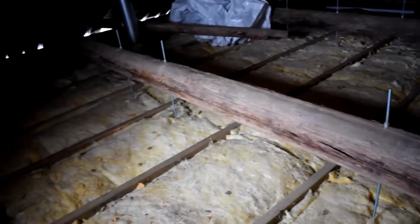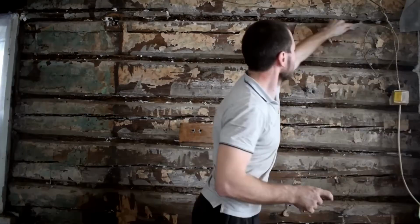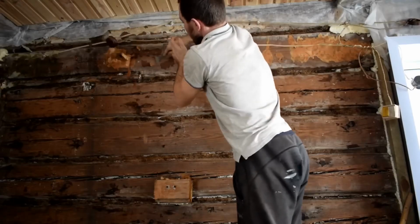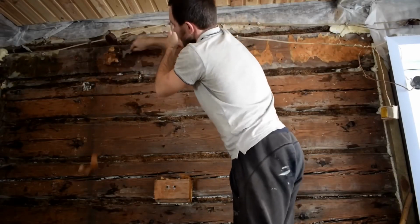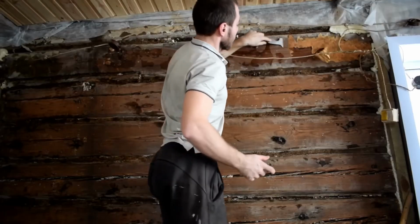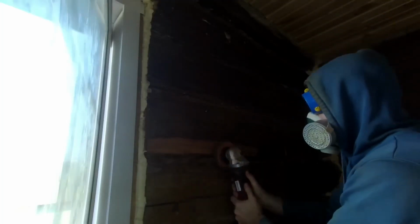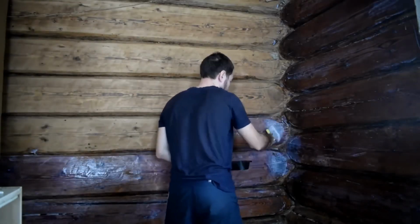Once the ceiling was done, we started on the walls. The walls were filled with a cement sand mix, topped with nailed plywood, then wallpapered. All layers were removed. And I started cleaning the logs from glue, wallpaper, and that cement sand mixture. I washed the whole log house and started sanding it. After sanding, I treated the log house with a colorless impregnation, and it took on a very beautiful and attractive appearance.